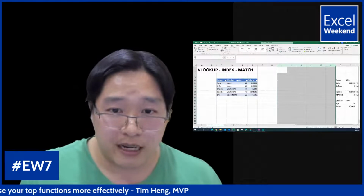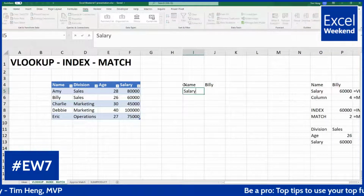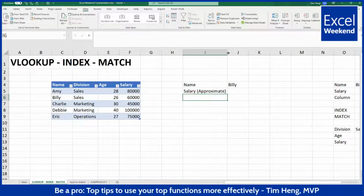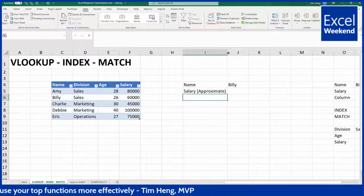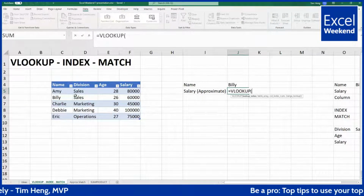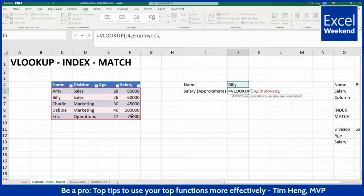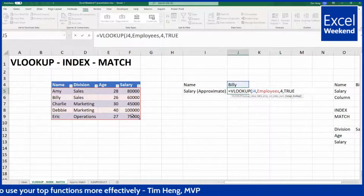Let's insert some columns out of the way. And we're going to look for Billy's name, and we're going to look for his salary, approximate. That's not to say that he earned approximately $60,000. That's to say that we're going to try to use an approximate match to look for them. So we'll use VLOOKUP, and we'll find Billy's name in this list, in this table. I'm just going to hard code this just for speed, and then we're going to use the approximate match here.